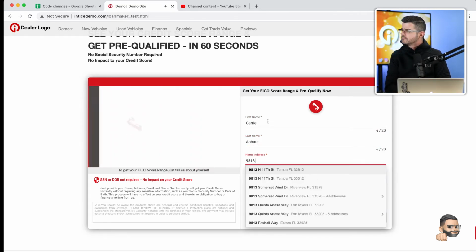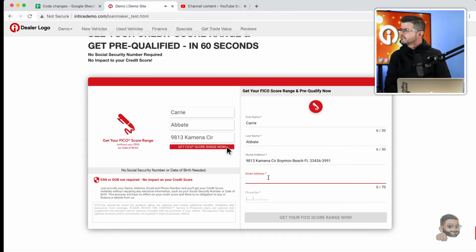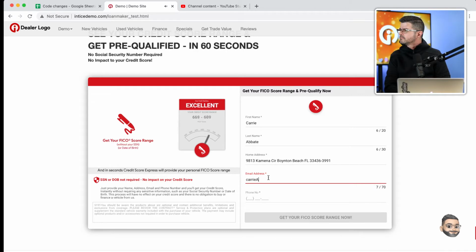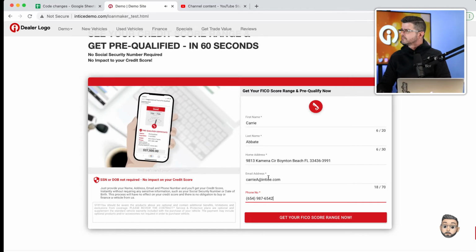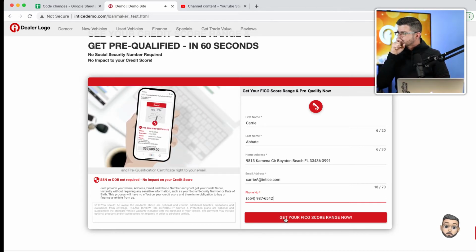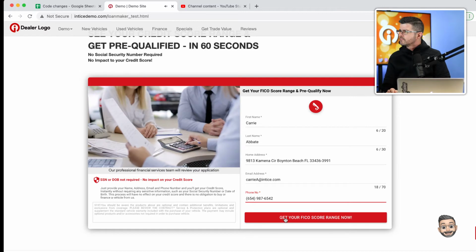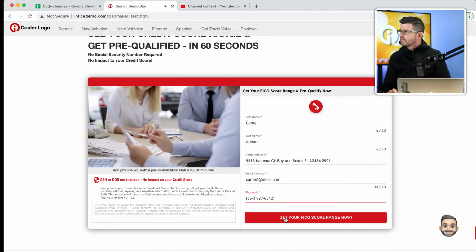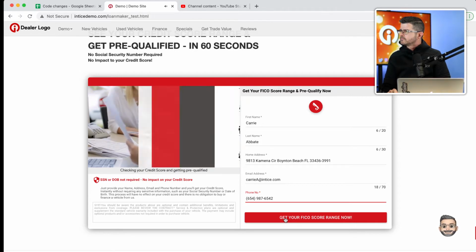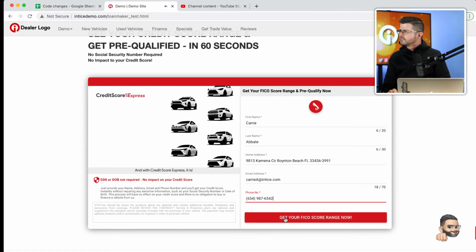To get your FICO score range, just tell us about yourself. No social security number or date of birth needed. And in seconds, Credit Score Express will provide your personal FICO score range. Plus, you can get pre-qualified instantly. And we'll send your credit score and pre-qualification certificate right to your email. Optionally, you can complete an Express Credit application. Our professional financial services team will review your application and provide you with a pre-qualification status in just minutes. Checking your credit score and getting pre-qualified for a car loan should be fast and easy. And with Credit Score Express, it is.